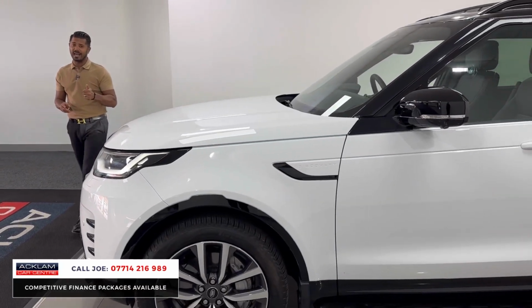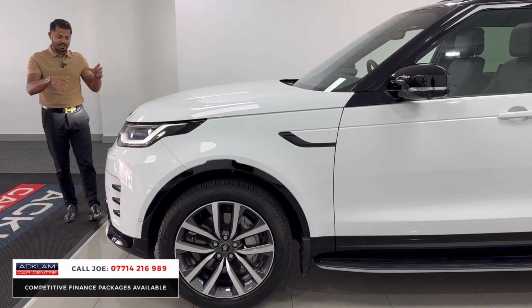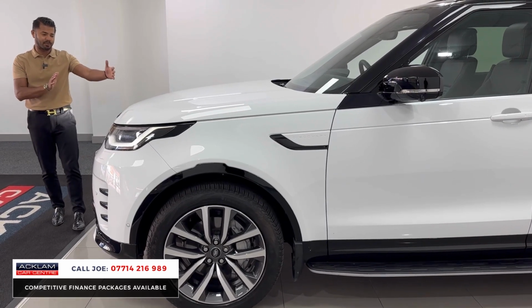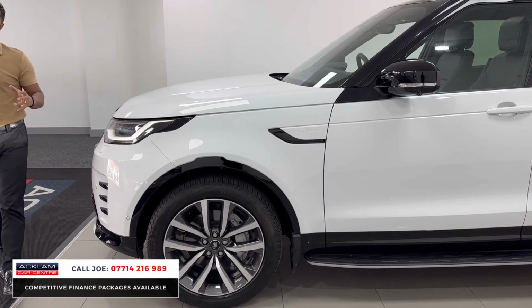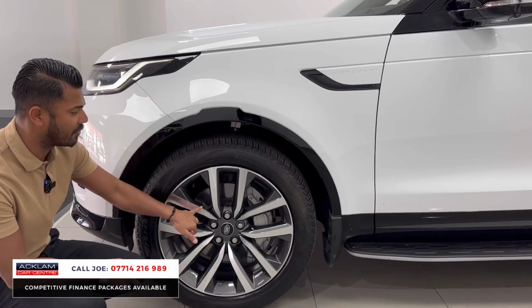And you've got 360 camera system, so there's a camera on the front. So if there's any kids in the shopping area, you can see, or if they're parking behind another car, you can see exactly how close you are, because it is a big front end. Cameras on the side and a camera in the back. You've then got on this R-Dynamic SE the 21-inch upgraded diamond cut alloy wheels with the grey on the inserts.